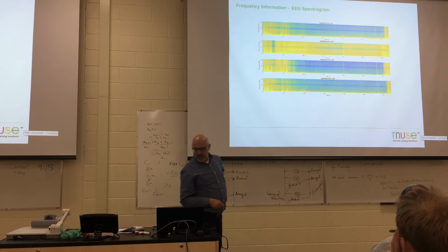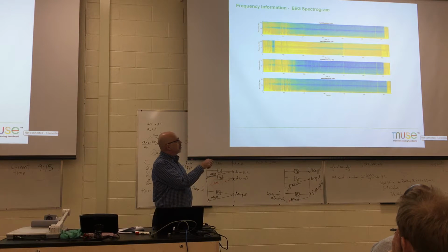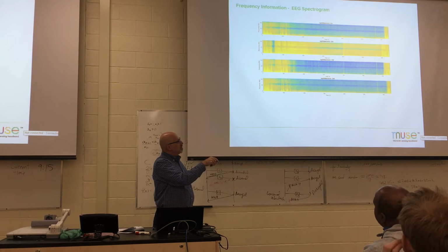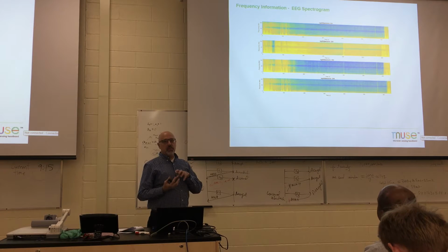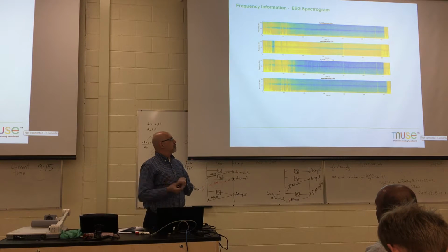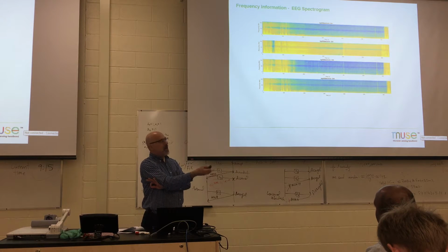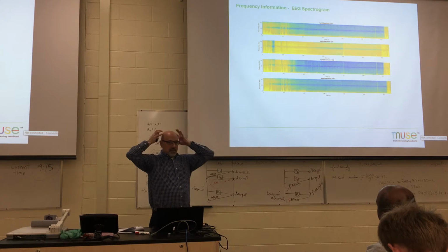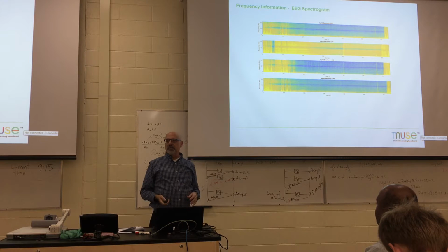How many seconds is that? I can't read it, but anyway, that's a few minutes of data there. And at each second, you can see what are the frequency components that comprise that signal. Here in the early stages there's a lot of energy, because yellow shows higher power and blue is lower power. It looks like the person was fiddling with the headband to try to get it on, and that's creating a lot of power in the signal.